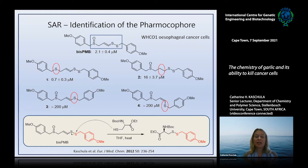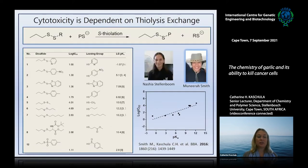We further went on to determine that this thiolysis exchange reaction is actually regioselective, because when we incubated BIS-PMB with NBOC-protected cysteine, there was only one product that was produced. And this indicates that the sulfur in the disulfide on the right-hand side is the more electrophilic sulfur of the two. And therefore, this reaction is regioselective, with this right-hand group, which is highlighted in red, being transferred during the thiolysis process.